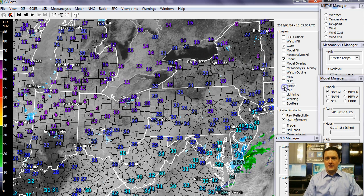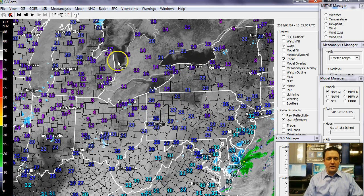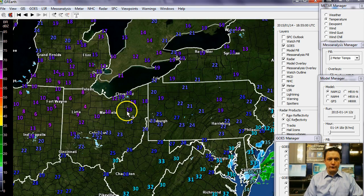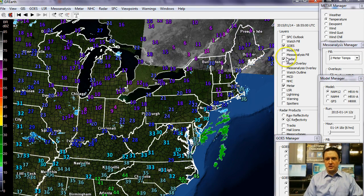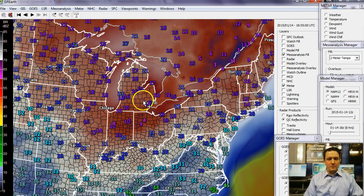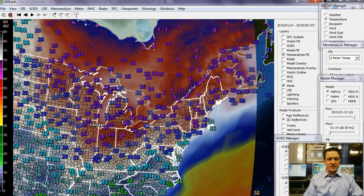Cold start to the day. Now, despite the clouds, temperatures are making some progress this afternoon as we head into the 2 o'clock hour. Upper teens to around 20 throughout the Mahoning and Shenango valleys. It's cold in much of the eastern half of the country again today. Here's a look at the overall temperatures where you see these kind of deep reds. That's cold. But if you watched Weather Geeks yesterday, I showed you a lot of below zero temperatures up here in Quebec.